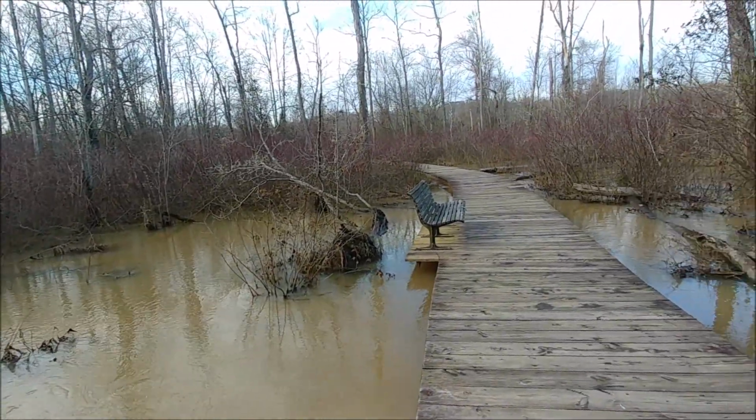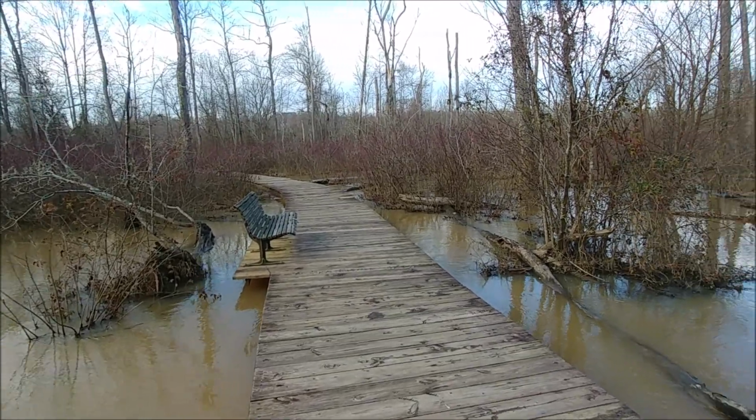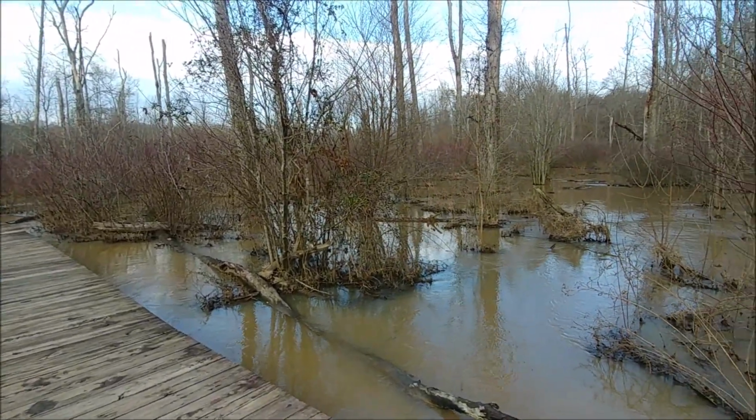This boardwalk is constructed very well. The water's right at the edge.